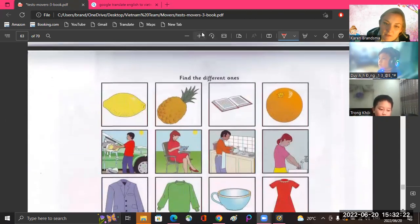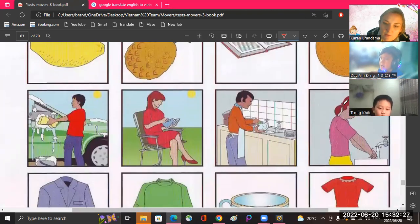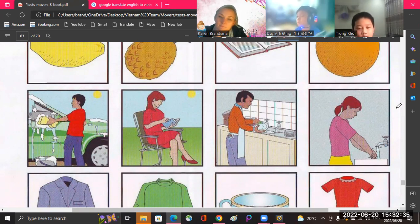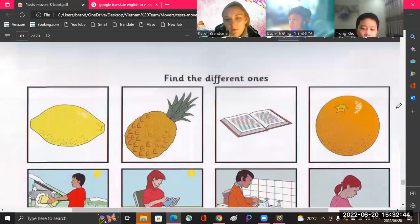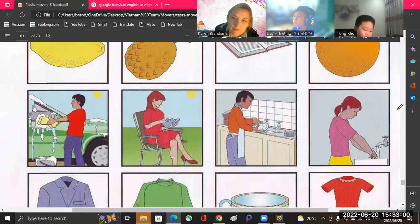Okay, let's go see. We have done this one a lot of times, so we missed that one. Let's do number two. Koi, which picture is different? The book is different because the pineapple and orange, they are the fruit. But the book is to read. Okay, Doyon.